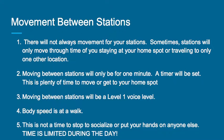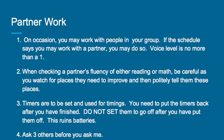Moving between stations, you need to be at a level 1 voice level. Level 1 means that it's just above a whisper. Body speed during station movement time is at walk. This is not a time to socialize or to be putting your hands on other people. This is a limited time during the day, so we've talked about how much time you don't have to be spending talking, so make sure you use that time quickly and quietly.